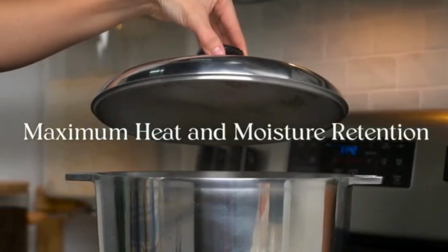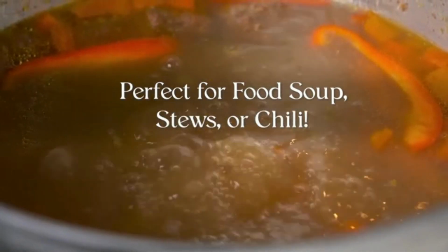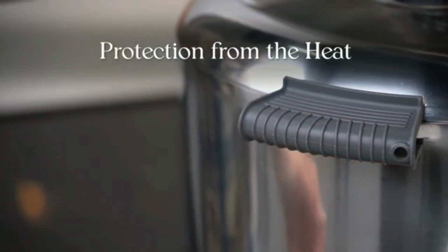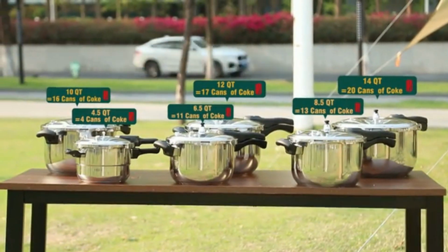When sufficient pressure builds inside the cooker, the central rod of the self-locking valve rises, and once the pressure is released, the rod lowers, allowing the lid to be opened. If the internal pressure exceeds the safety limit, the safety window automatically releases the pressure.